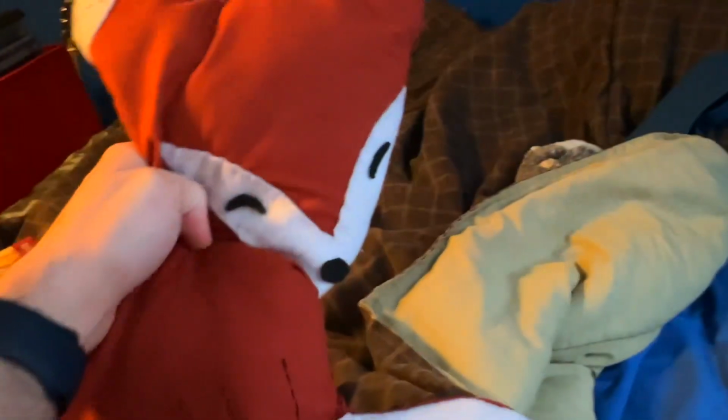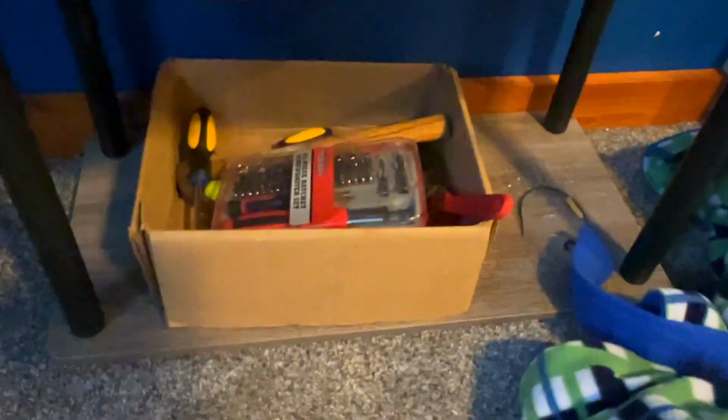This is not one of my best works ever, but yeah, I made this pillow right here in 8th grade, I believe. So what do you think of my sewing? I don't think it's good, but that's just me. My old watches. And then finally, way down there is a box of tools.